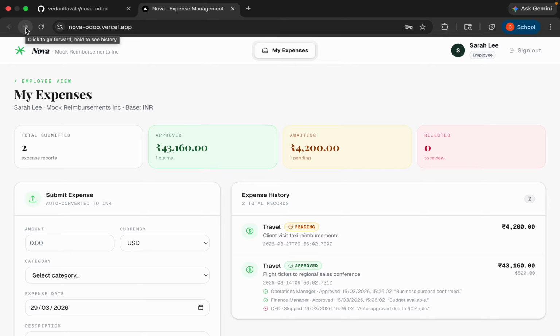So, in the end, to conclude, what makes Nova different? Most tools give you one or two of these capabilities. Nova gives you all of them together. OCR, so employees never manually enter the data. True multi-currency from day one. A hybrid conditional approval engine that no simple tool offers. Sequential multi-step workflows combined with conditional rules at every stage. So a company is fully set up the moment you sign up.